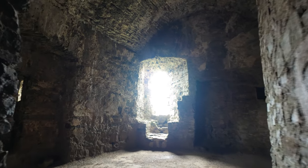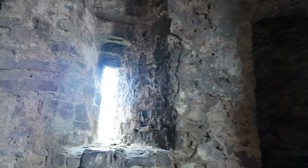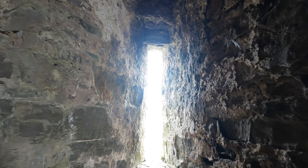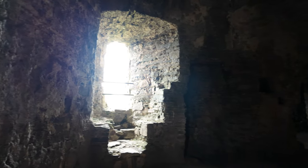Welcome to the enchanting world of medieval history. Today we're diving deep into the story of one of Wales' most iconic fortresses, Kidwelly Castle. Nestled on the banks of the River Gwendraeth in the picturesque town of Kidwelly, this castle has witnessed centuries of conflict, conquest and change. Join us as we unravel the fascinating history of Kidwelly Castle, a stronghold that has stood the test of time for nearly a millennium.